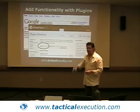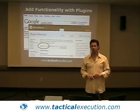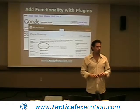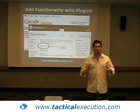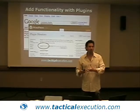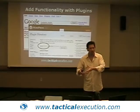And there's 3,247 plugins that you can pick from. Stuff like event calendars and Google sitemaps and all-in-one SEO packs. SEO stands for search engine optimization. So you want your site to come up high on a Google search. They give you tools to help you do that.